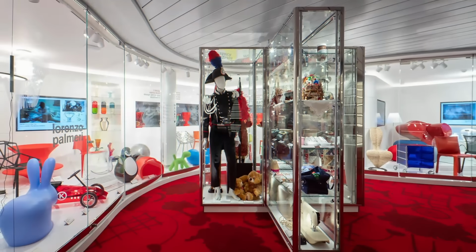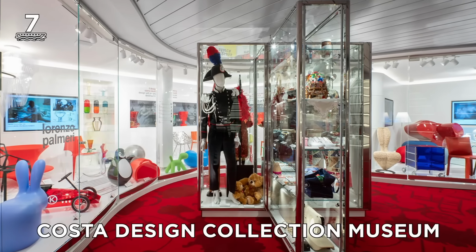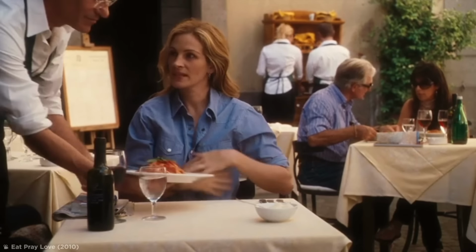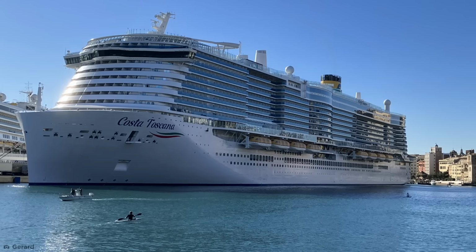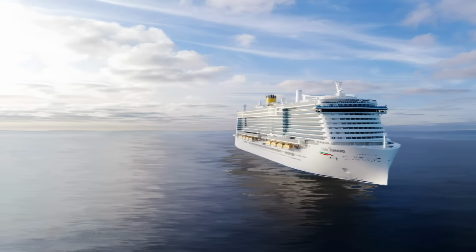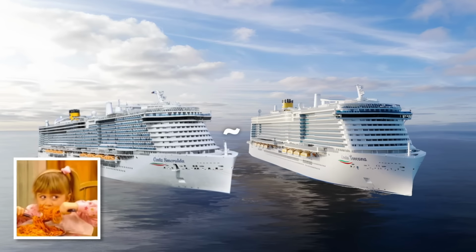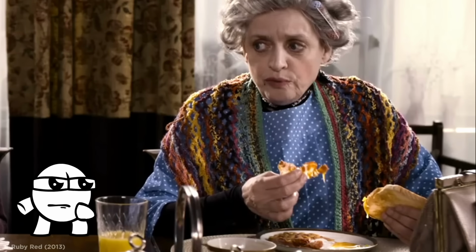Back on board, you can visit the Costa Design Collection Museum on the Smeralda's 7th deck, which contains exhibitions on the history of Italian design. It's a part of Costa's goal of bringing Italian culture to the seven seas, and the company's mission is succeeding, as the next largest cruise ship is the Smeralda's sister vessel, the Costa Toscana. The Toscana's features are similar to the Smeralda's, so let's say pasta la vista to Italy and jump ahead to 10th place, as we visit another country that's gained a reputation for the quality of its food.